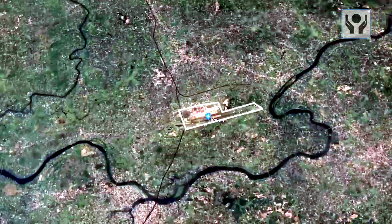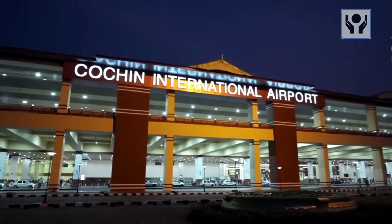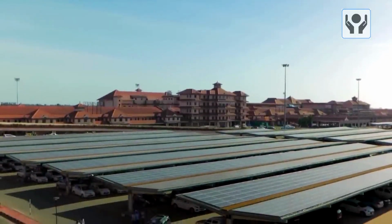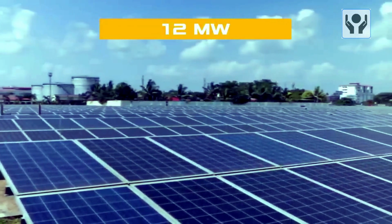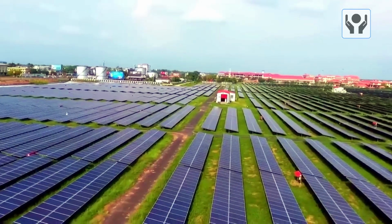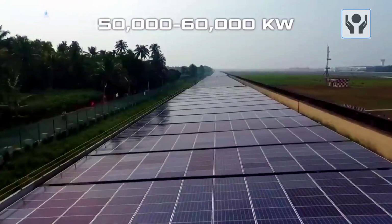Cochin Airport in Kerala State is one of the largest in India with an area of more than 140,000 square meters. The airport has 46,150 solar panels located on 45 acres of land. Such a station generates about 560,000 kilowatts of electricity per day, which is more than enough to meet the airport's needs. We hope that this airport will set an example for other similar facilities and encourage their owners to switch to a green source of electricity.